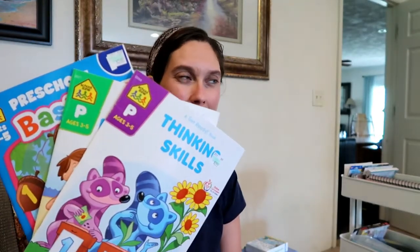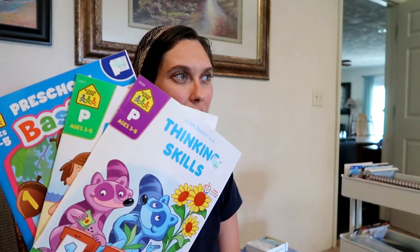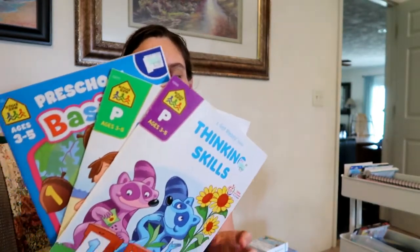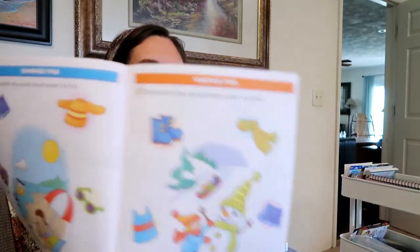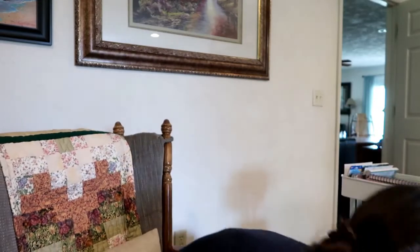I also just picked up a whole bunch of these books at Hobby Lobby, and I picked them up last year at some point, but just basic books that are fun to do and inexpensive and, you know, kind of time fillers, but yet they're learning. I mean, they're 3, 4, 5 years old, you know, they're young, so school should be fun. And he says, I love school, and I like to hear that.